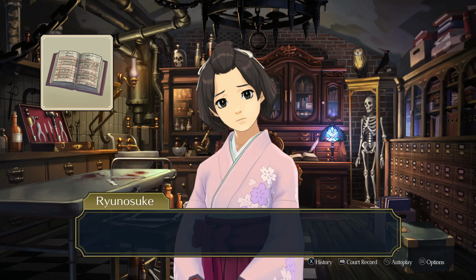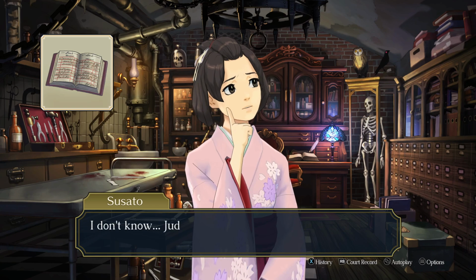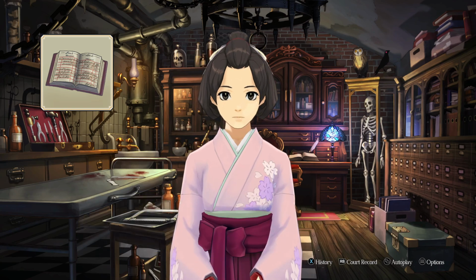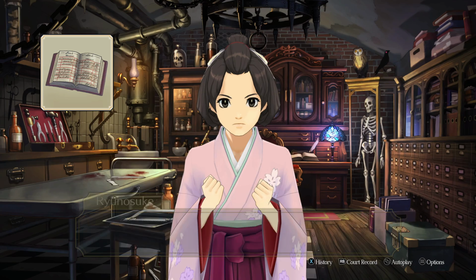Really? In what way? They're buying 500 scalpels every month. 500? They must be working really hard on dissecting corpses. I don't know. Judicial autopsies are only carried out in certain special circumstances. Scalpel blades can be sharpened too. It does seem a bit strange, you're right. 500 scalpels a month. What could they possibly be using all of them for? That's weird.